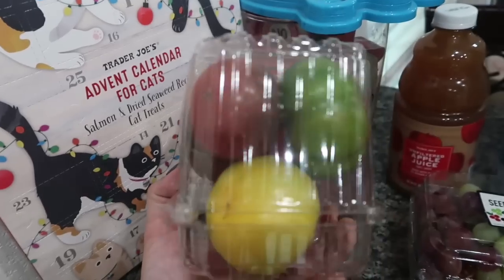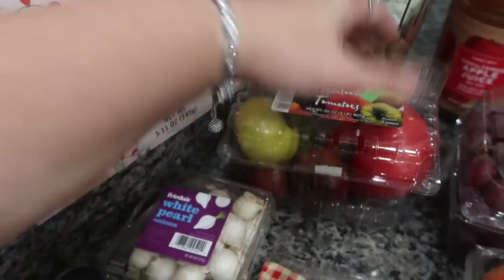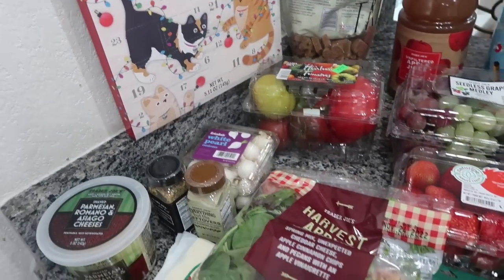I love the purple, the nice green one, the yellow one. This package had a great variety. Plus I love that big giant tomato. That's gonna be great on a sandwich or something. That sounds so, so good.